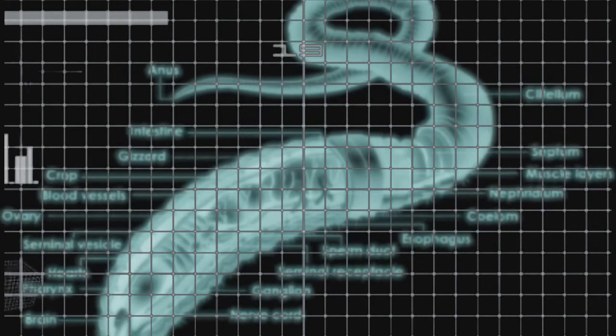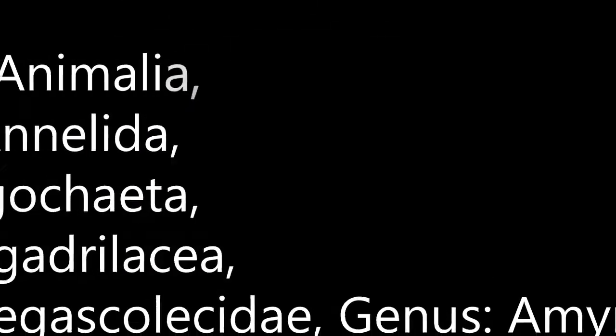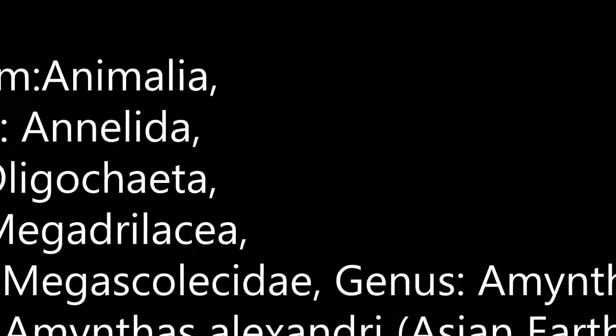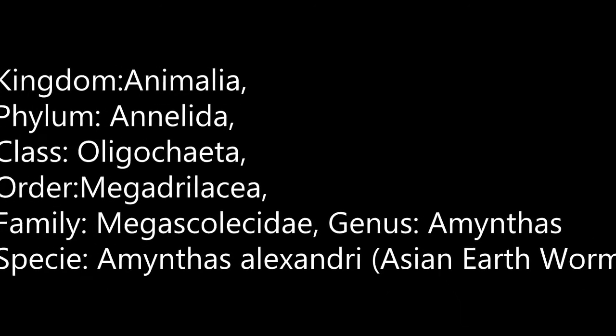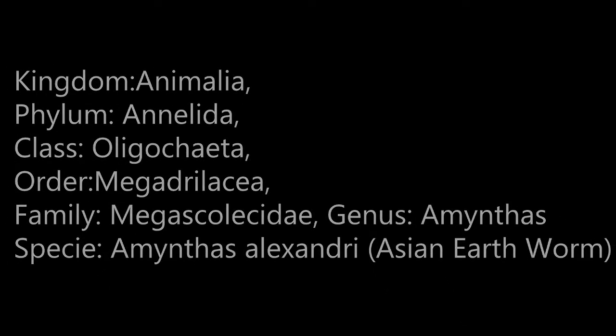Let's take a look at their rich taxonomic key of an earthworm which can be found in the kingdom. Animalia, phylum, Annelida, class, Oligochaeta, order, Megadrilacea, family, Megascolecidae, genus, Amynthas, species, Amynthas alexandri, which is a special Asian earthworm. As we can see, we now have a little background information over this species.